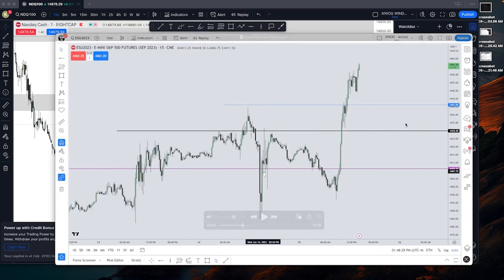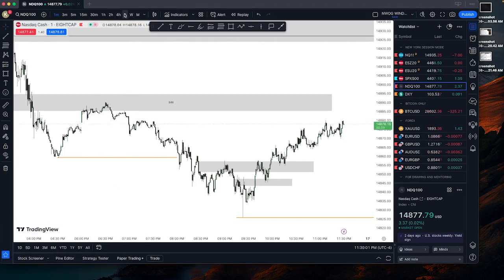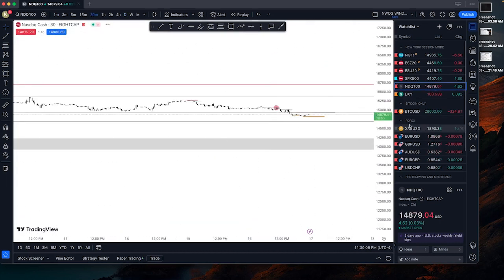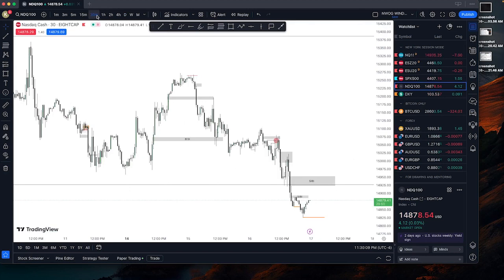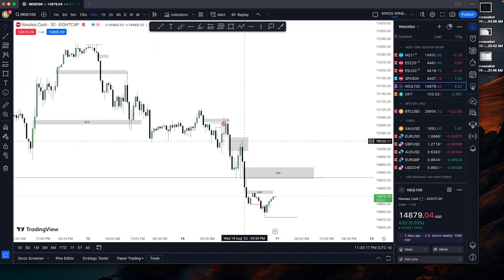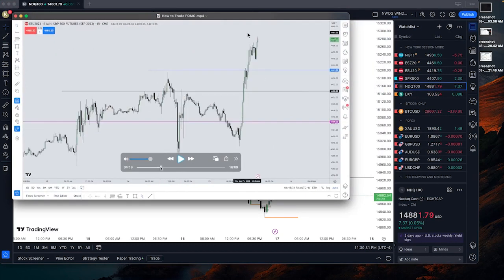So, wait. Ibig sabihin, Sir Kim, yung nangyaring fair value gap sa Nasdaq and IMI ni S&P kahapon, nung alin nga ulit yun? Nung 30 minutes time frame, ito, ibig sabihin, pwede pa itong gamitin ng dalawang beses? Intindihan nyo ba? Kung hindi nyo naintindihan, balikin natin yung video and check nyo na lang yung candlestick.